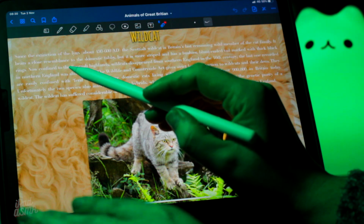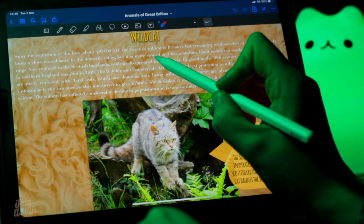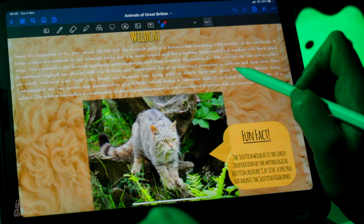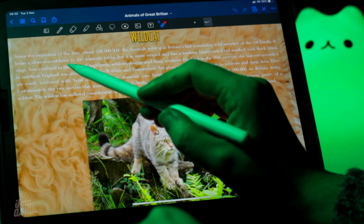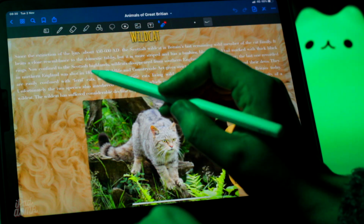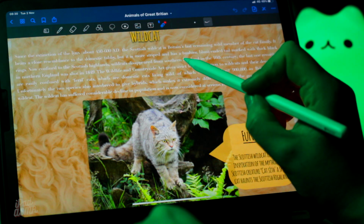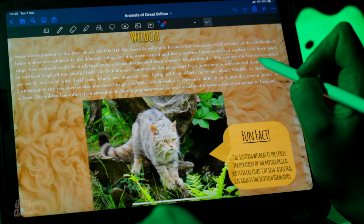Now, confined mostly to the Scottish Highlands, wildcats disappeared from southern England in the 16th century. The last one was recorded in northern England. It was actually shot in 1849. The Wildlife and Countryside Act gives strict legal protection to wildcats and their dens.